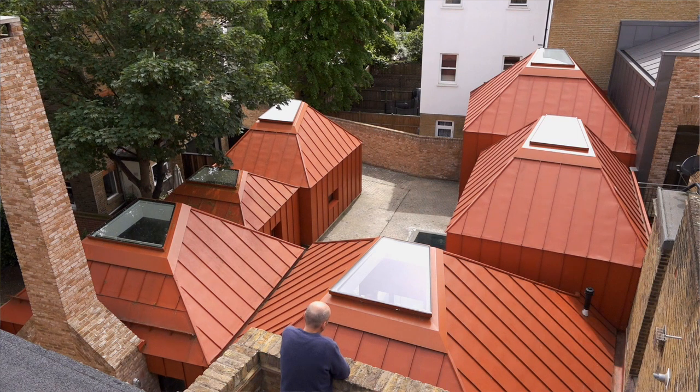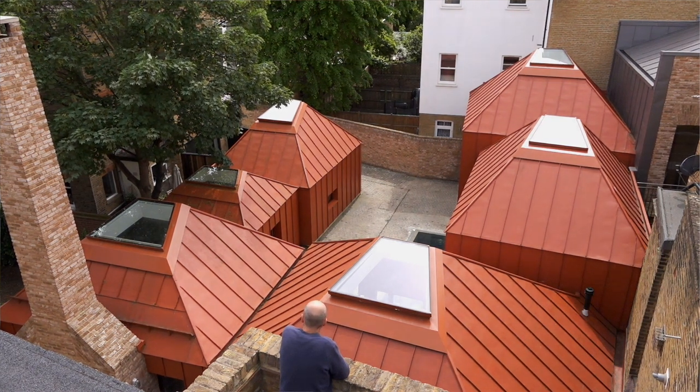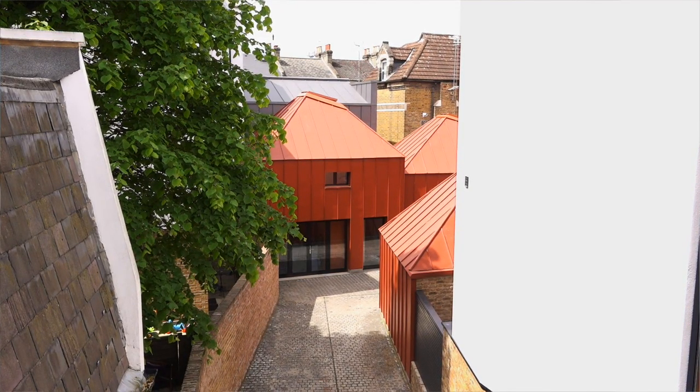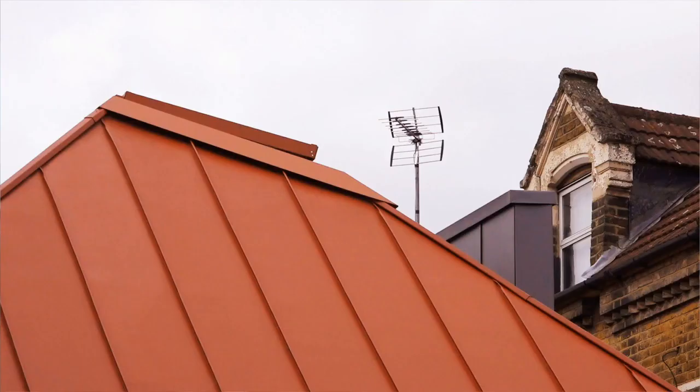4 years ago, I spotted this site. It was at auction, surrounded completely by Victorian buildings, and I realized that with all the adjacent buildings we had to build something that would be quite low in profile because it sort of interfered with adjacent established rights to light. And the idea of these pavilions with the pyramidal roofs came up.